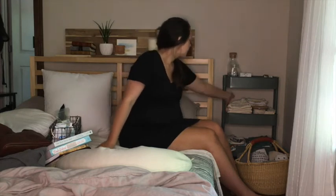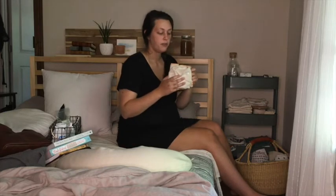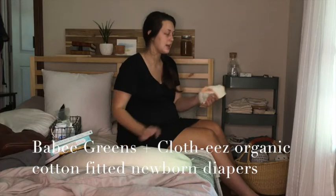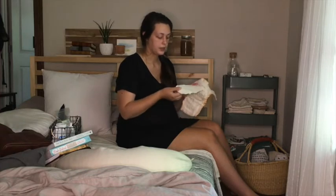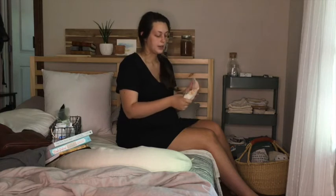But I'm going to try this time around these fitted cloth diapers, and with any extra diapering things that I have on hand, see if I can get baby all the way through the night with only cloth. We'll just see how that goes. So this has a lot of layers to it. It just fits on a lot like a disposable diaper would.